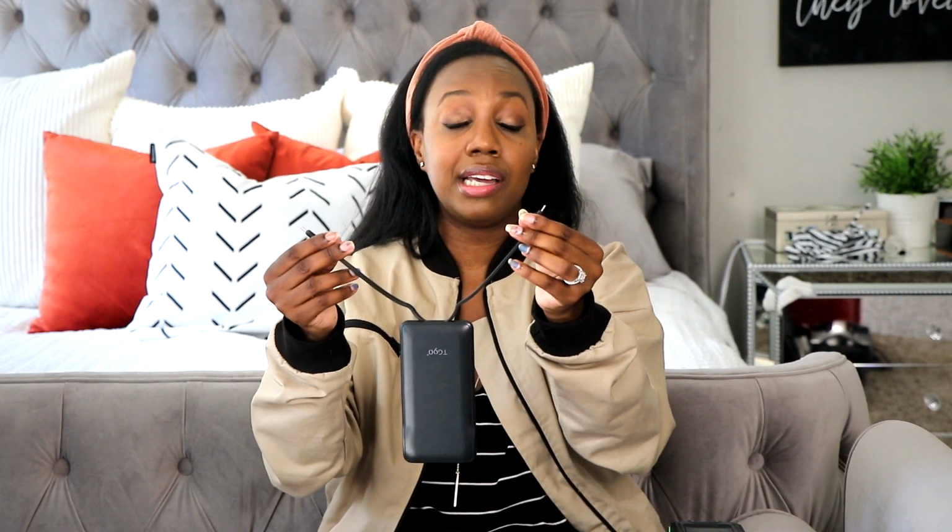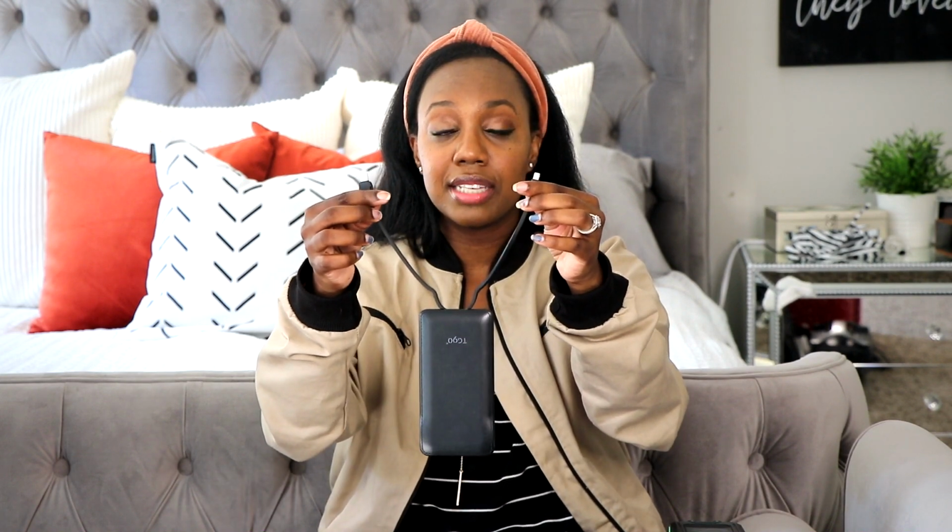This one is another little power station as well. This one has the plug, so you don't have to have any external plugs. This one already has the cords on it, which is awesome. It has one for your Apples and your iPhones. It has one for your Samsungs or any other type of device that uses your USB ports. It has both of those already connected to it.